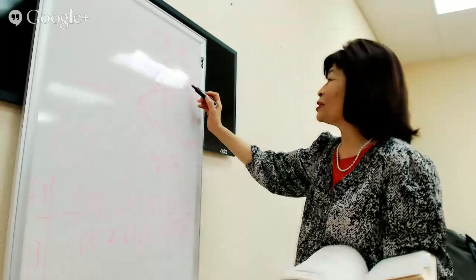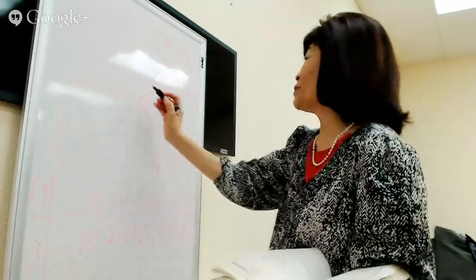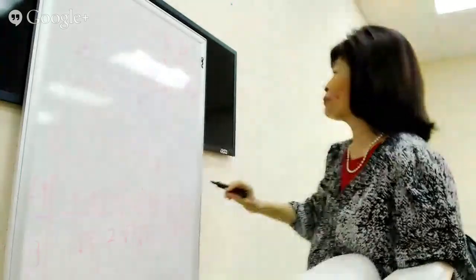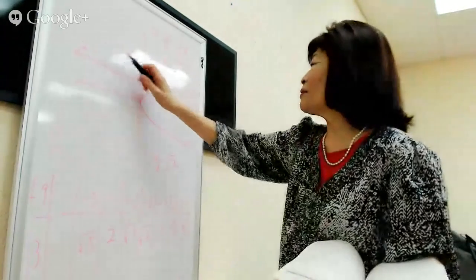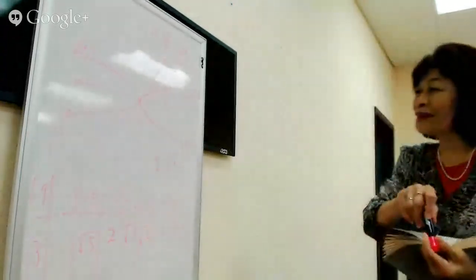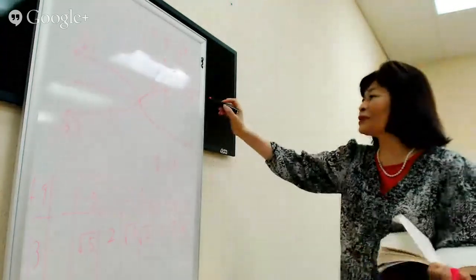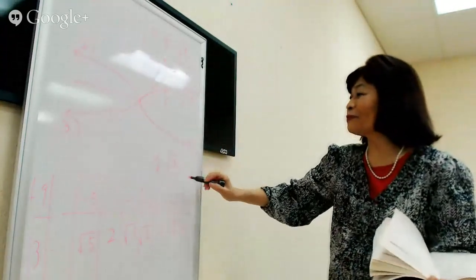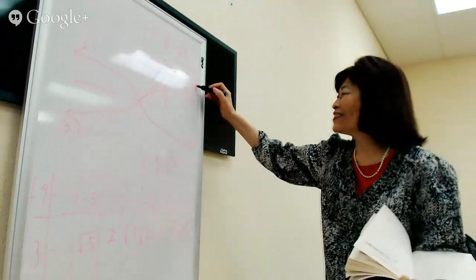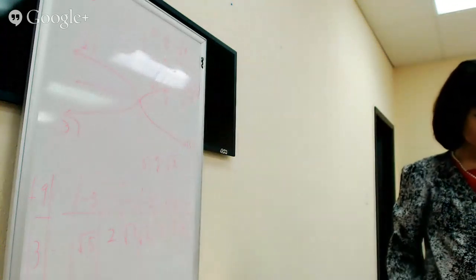Number 2, x has a negative inside the radical sign, which means go this way. Number 3, this graph has both negatives, so going down and this way. This is number 3. The original one is the parent graph, number 0. Okay, number 0 here. So then we can read how to translate it.